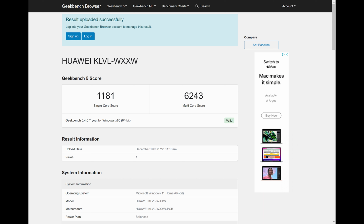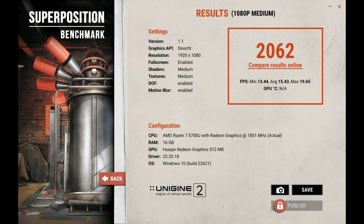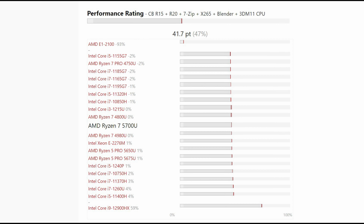Geekbench 5.4.5 gave a CPU score of 1181 in single core and 6243 multi-core, and 14,839 in the compute benchmark. Superposition resulted in a score of 2062. The AMD Ryzen 7 5700U falls between the Intel i5 1240p and inches ahead of the Intel i7 1195G7.